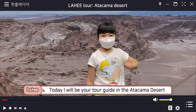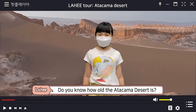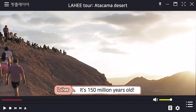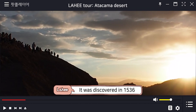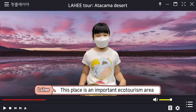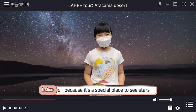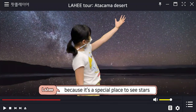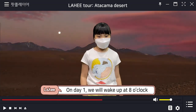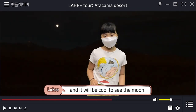Today I will be your tour guide in the Atacama Desert. Do you know how old the Atacama Desert is? It's 150 million years old. It was discovered in 1536. It's cool, isn't it? The place is an important ecotourism area because it's a special place to see the stars. On day one, you will wake up at 8 o'clock. You will hide in the Moon Valley and it will be cool to see the moon.